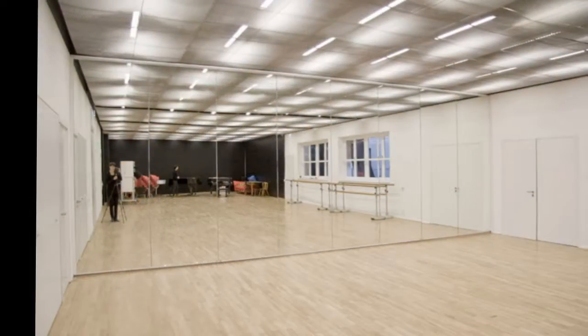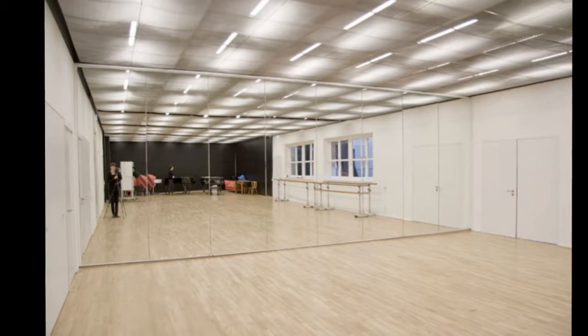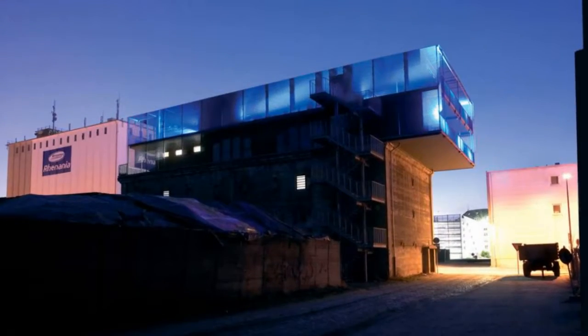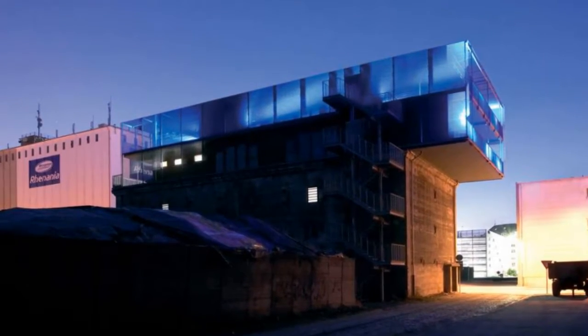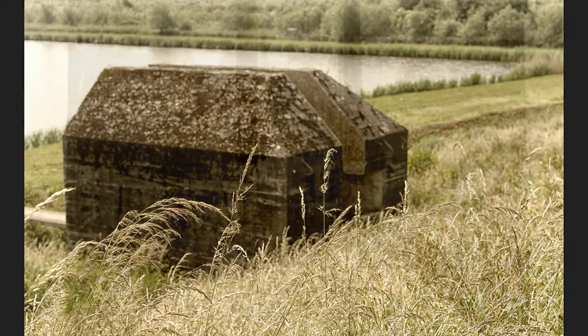On the east harbor of the city lies an industrial labyrinth of old warehouses, buildings, and quite a few of those old bunkers. The German architecture firm Index Architekten took one of those bunkers and converted it into state-of-the-art music recording studios. Number 4. Bunker 559.